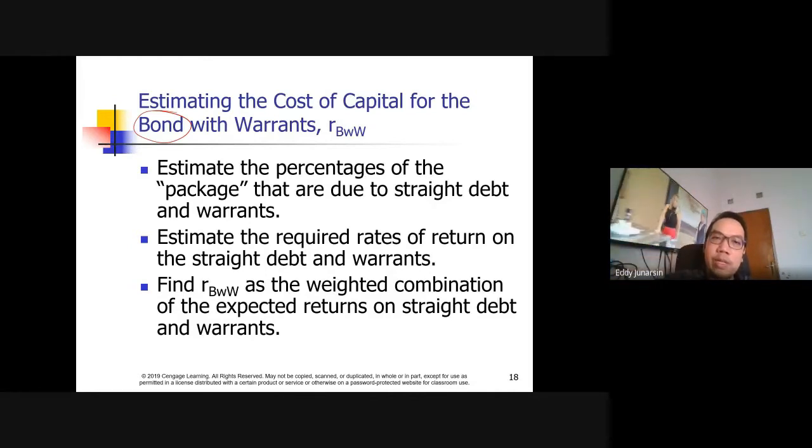Cost of bond is the required return by bondholders. Cost of equity is the required return by common stockholders. Cost of preferred equity is the required return by preferred stockholders. So it's always equivalent from one component to the other. So let's see now here, what is it?